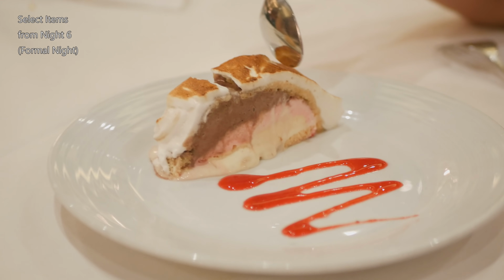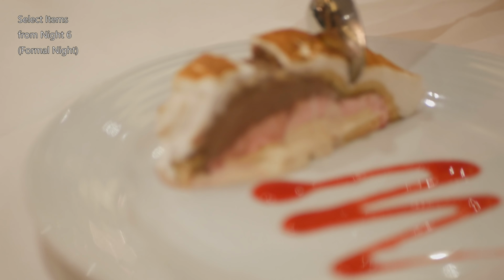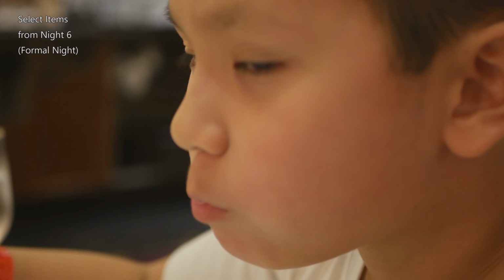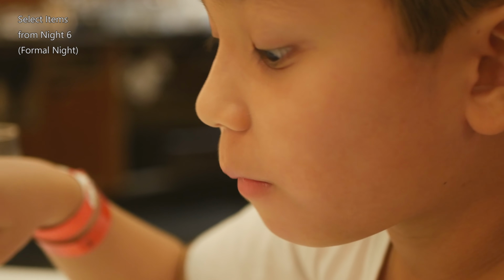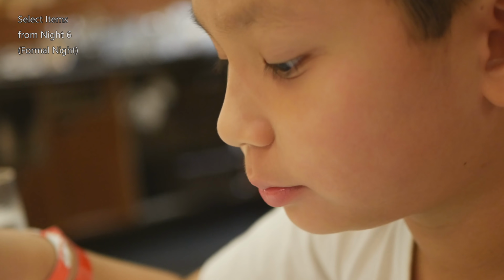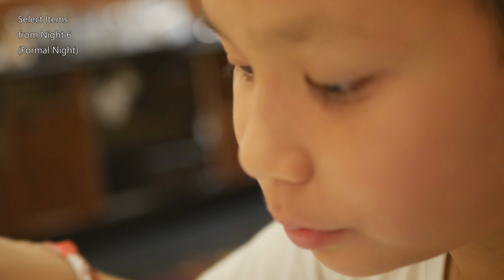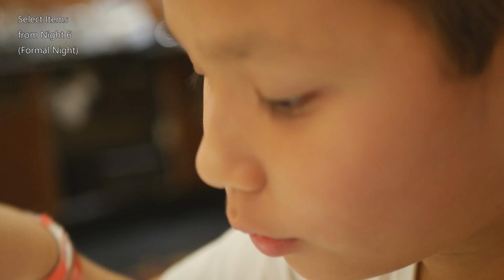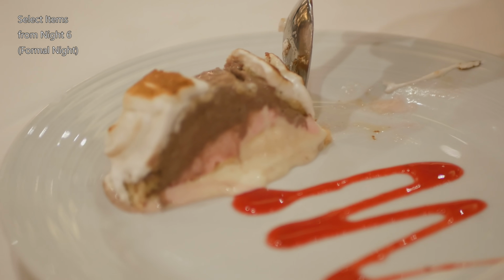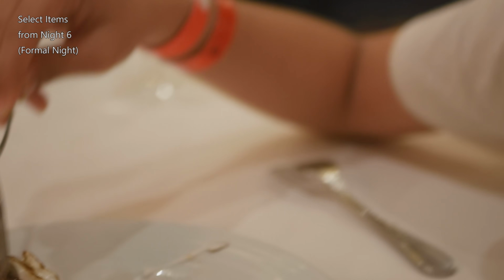Okay, so I'm going to try the baked alaska. It looks good. It's good. It's pretty sweet. It goes well with the bread. There's a piece of bread in there? Yeah, it's like a bread. Like a crust? Like a pie crust kind of? Yeah. Okay. It's kind of like it, but a little stuff.